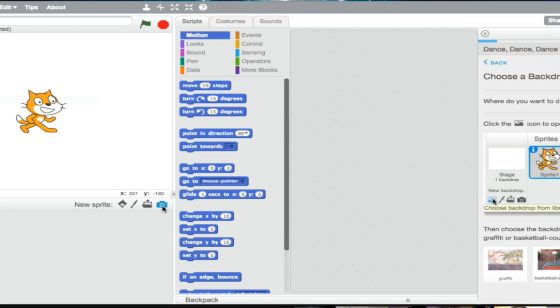For those who aren't familiar with the Scratch interface, this is what we call the editor. This over here on the left-hand side with the cat is what we call the stage. So this is where you play your project. Down below that is your characters, which we call sprites, and also your backdrops to the left of that. In the middle, you've got your blocks, and these are your coding components.